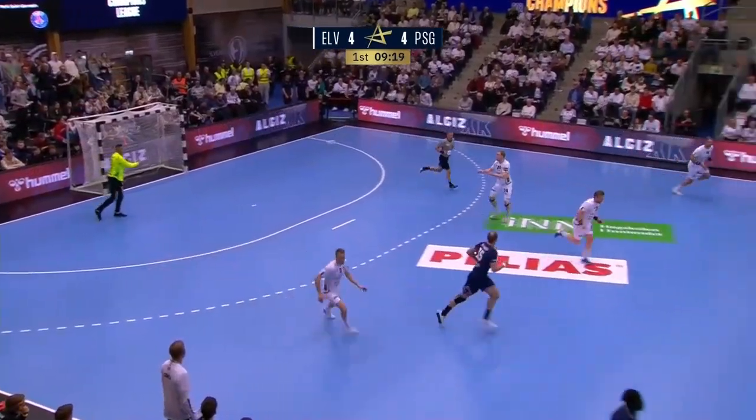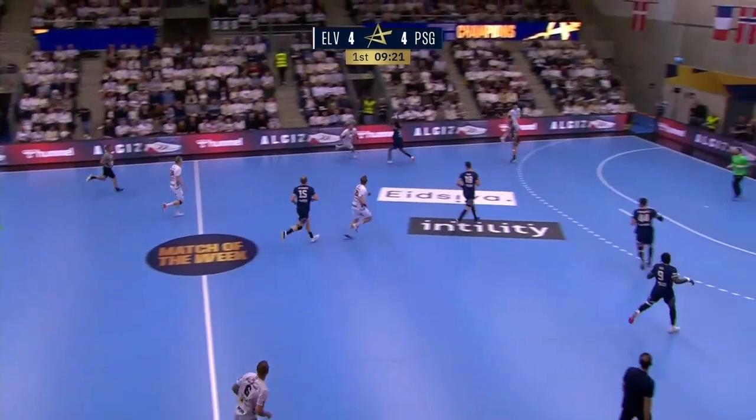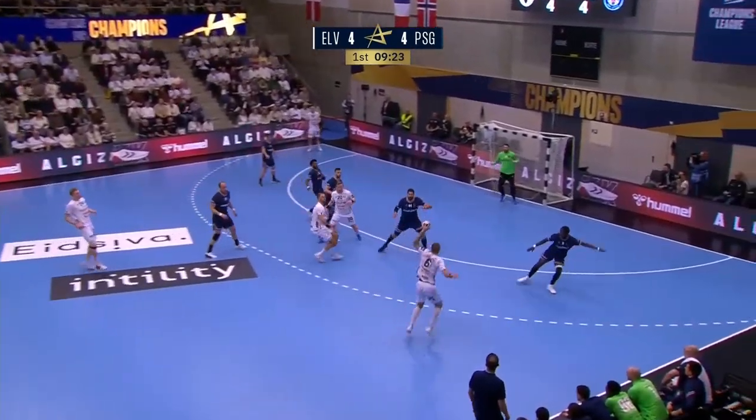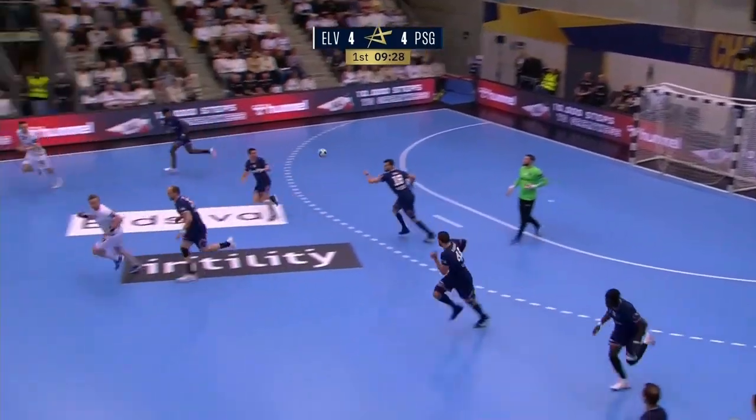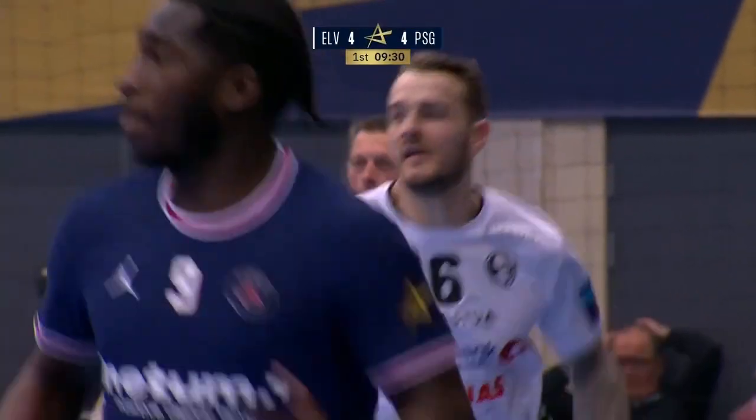Ball slips out of the hands of Toft Hansen, and away come Elverum again. Fingren looking for the pass. Moen again, he's got space. And he shoots that one off the far post. A bit of luck there for PSG, who come flying back at them.